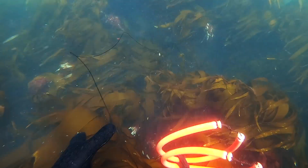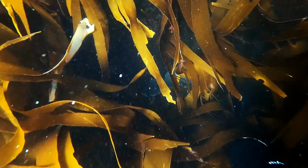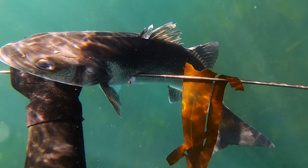It might seem like I bumped into that bass purely by accident, but the reality is I had stalked that fish for a few dives. I knew he was there in the kelp, but I wasn't sure exactly where. If your duck dive is gentle enough and you approach from the right direction, you can literally land on top of these fish without spooking them.